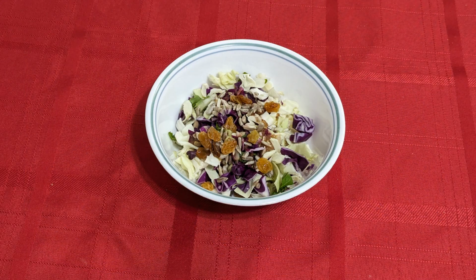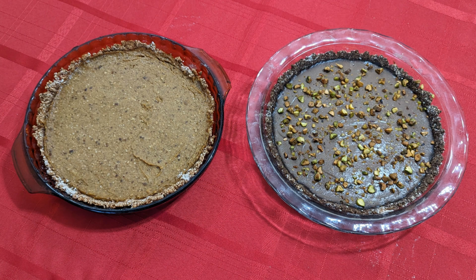And then we always have a salad with almost every meal. So we also had a little salad. This one was just made with some cabbage, golden raisins, and some sunflower seeds. I like to simply top mine with some balsamic vinegar, but my mom always makes a really yummy balsamic vinegar dressing. And then of course the dessert.